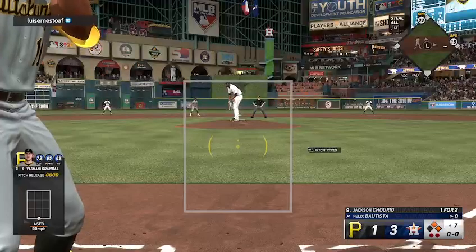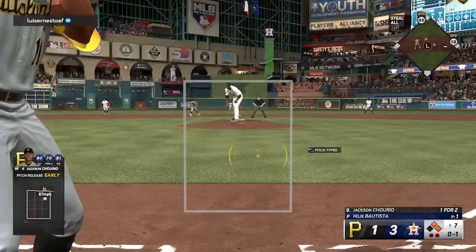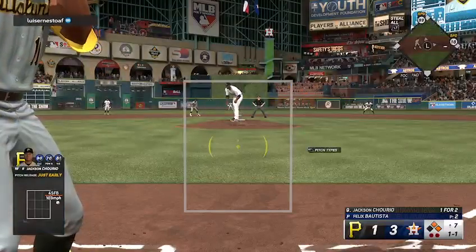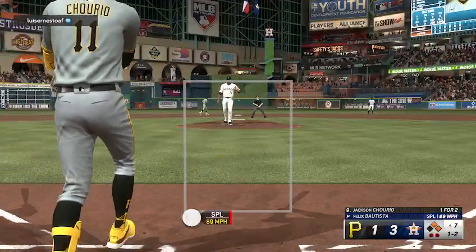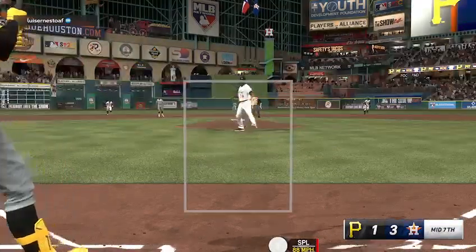1-2. Right through there for a strike. 0-1. Next pitch is outside. Swing and a miss. As he was out front that time. Got him swinging.